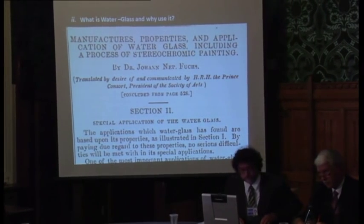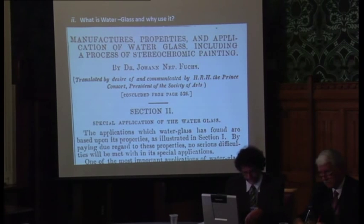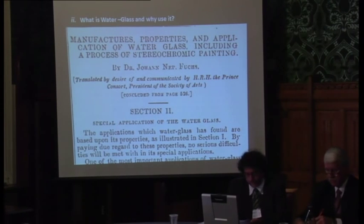Water glass. Despite the Irish connection with Maclise, this has nothing to do with Waterford glass. Water glass was developed in Germany and first produced by the chemist and mineralogist Dr. Johann Nepomuk Fuchs in 1818. Interestingly, its first major commercial use was as a fire retardant for fabrics and wood. Hence, Maclise is paid to undertake a study trip to Germany, together with Lady Eastlake as translator, to research the stereochrome technique of painting using water glass to fix the pigments.